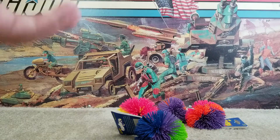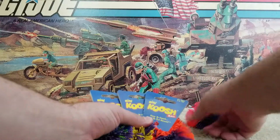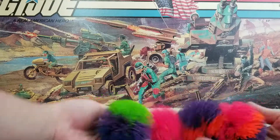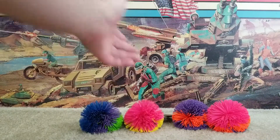So I acquired these recently from a flea market, and I couldn't pass them up. I think the guy said he wanted like $3 a piece, and I said I will take all 4 of them. This is all he had, and they're all different. So you can see there's different color schemes for each one.